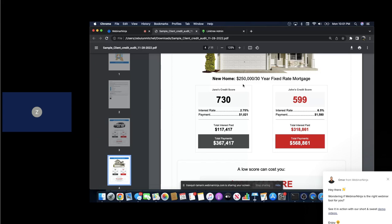So for one, you're paying a higher monthly mortgage on this exact same home just because your credit is lower. And then the total interest paid, well, I'm going to use their names, Jane's credit score. Total interest paid is $117,417 versus John, where he would pay almost $318,861. That is a big difference. So the total payment, as you can see, John's deserves to be in red because his is such a big difference. And that's a lot of money. Like Zeb said, when you think about retirement and your kids, that's money that can be for you. So just take the time and get your credit score where it needs to be. Then go get those items that you desire.